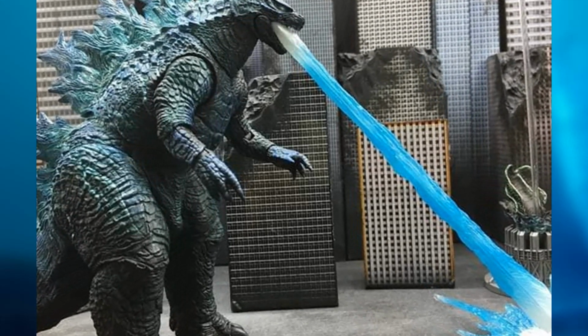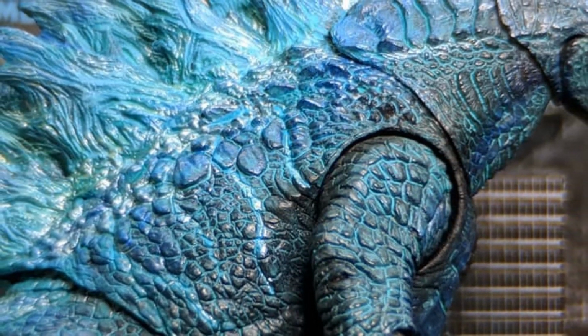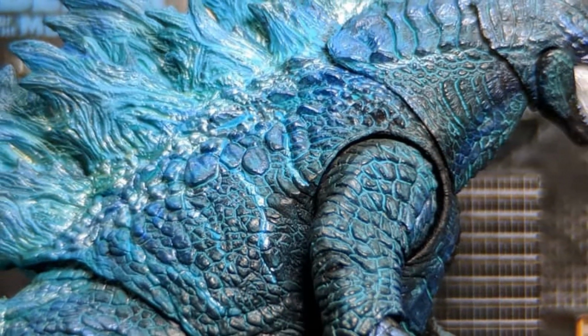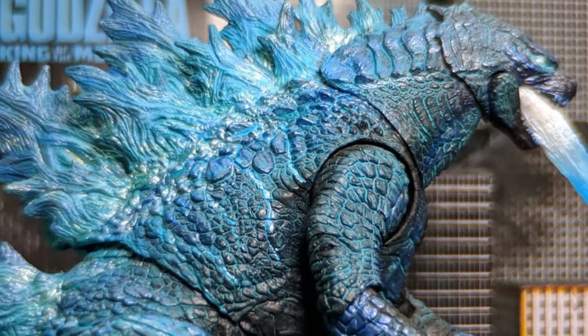And I think the best thing about this guy is the blue intermixed throughout the design. They didn't just go with blue dorsal fins and blue eyes. They went with the blue in the gills and the blue cracking through the seeps of his skin. We do see that in the trailer, so that is movie accurate.